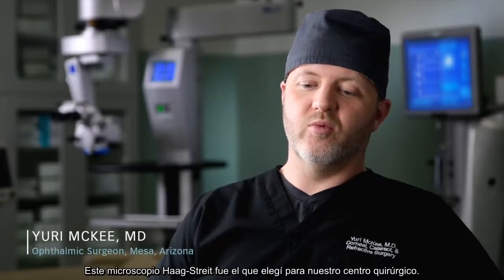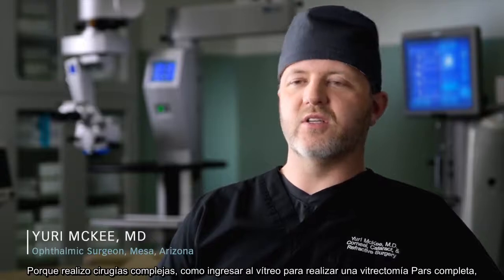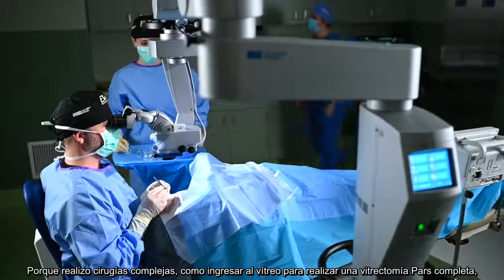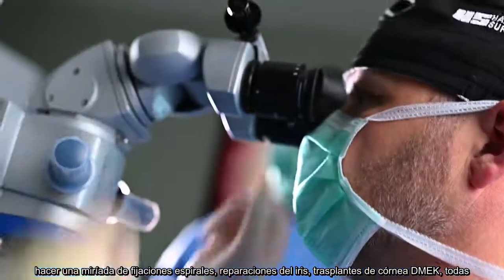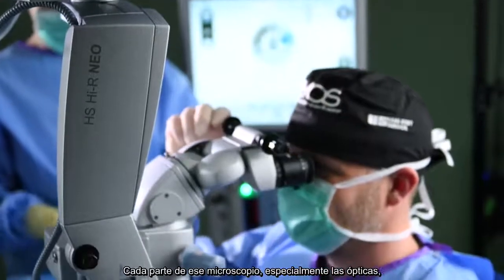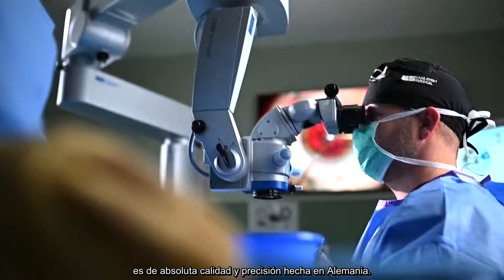microscope. This Haag Streit microscope was the one that I hand chose for our surgery center because I'm doing such complex surgery, such as going into the vitreous, doing a complete pars plana vitrectomy, doing a myriad of scleral fixations, iris repairs, DMEK corneal transplant. All these things require excellent visualization, and that's why I chose the Haag Streit scope. Every part of that microscope, especially the optics, is absolute quality and precision made in Germany.